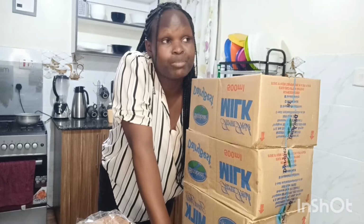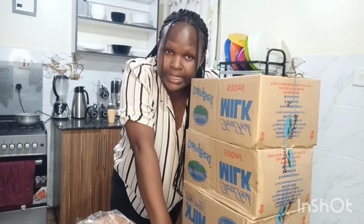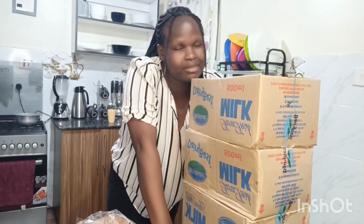Ivan always takes 3 packets of milk in a day, 2 during the day and 1 at night. So I've bought 3 because I don't want him to take 3 packets of milk in a day. I'm going to introduce him to porridge fully, and also to popo fully, and a little bit of Cerelac.